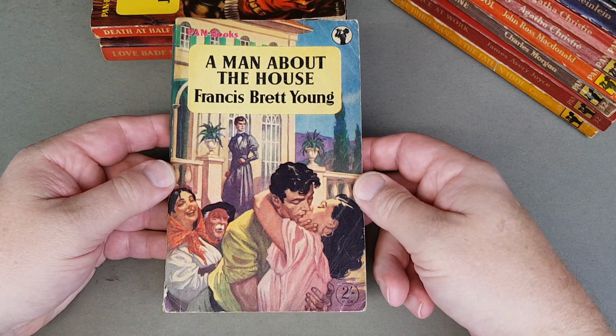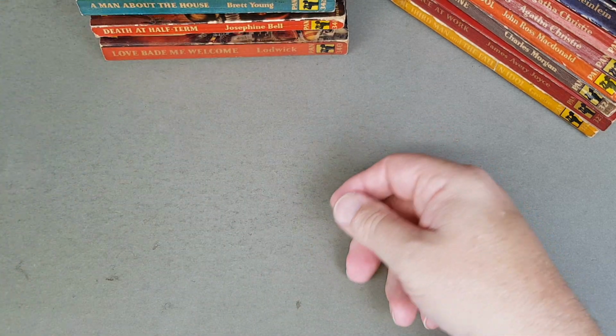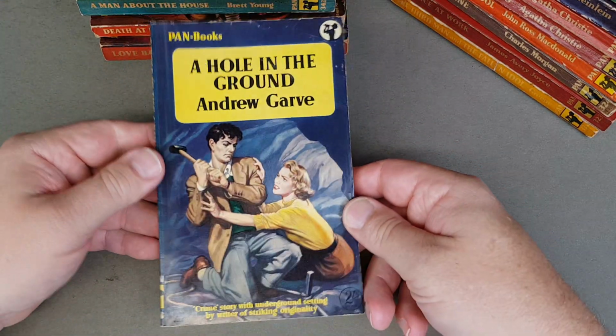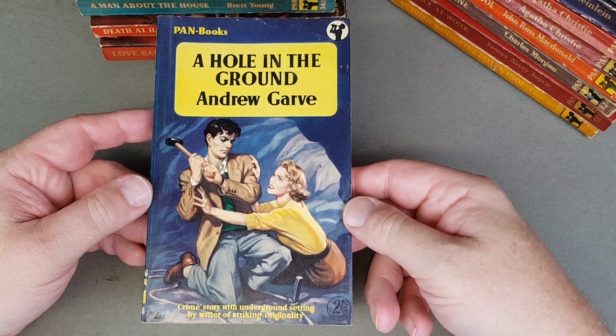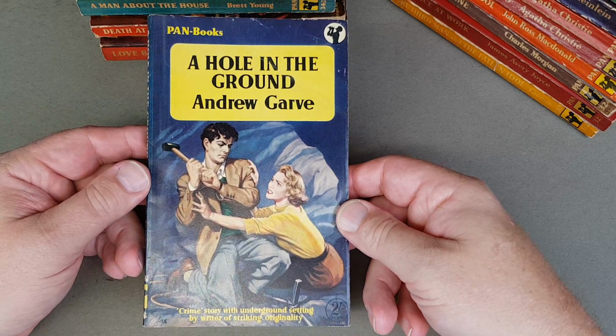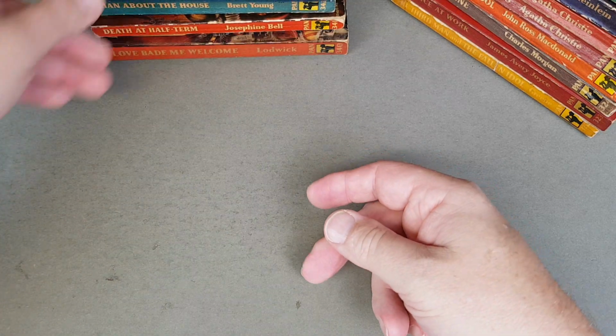342, Man About the House. Francis Brett Young. 343, A Hole in the Ground. Andrew Gove. Really nice jacket, that one. Real good attention to detail. Crime story with underground setting by writer of striking originality.